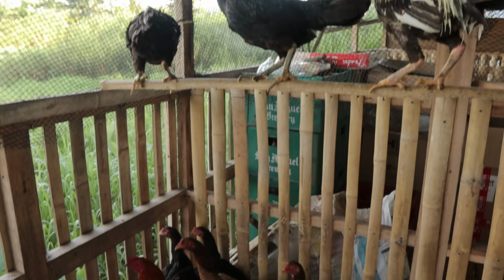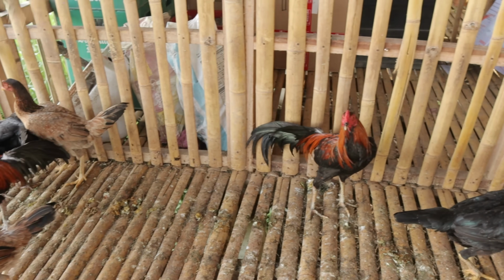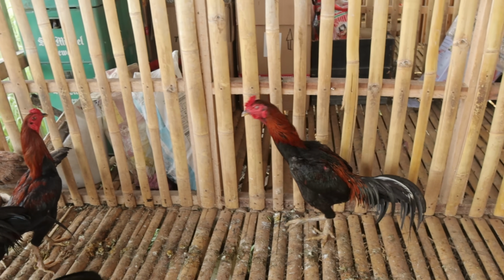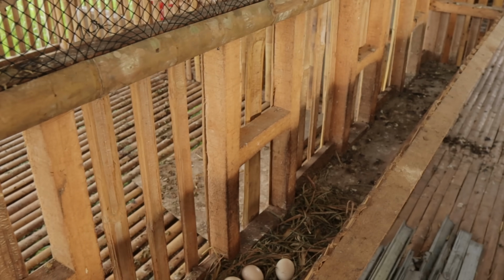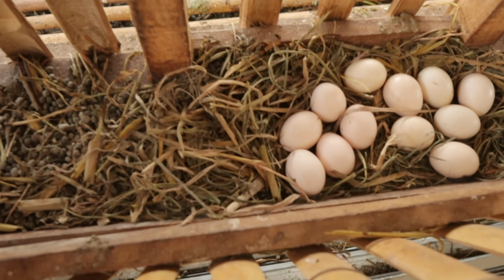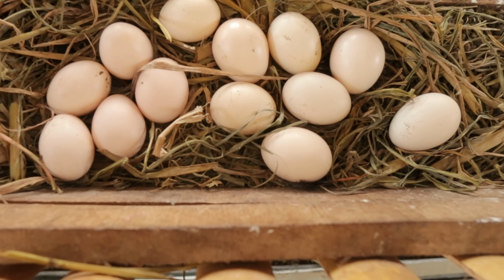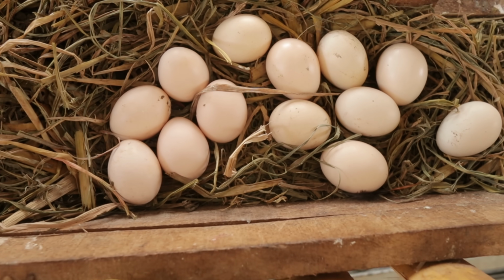And our effort here is to produce as many chickens as we can because the demand of the fried chicken, native fried chicken, is increasingly being observed. And you will see also that the chickens are ready now to lay their eggs. Last time I was able to get some dozens of eggs right here, but I decided not to incubate this because I suspect that this will not hatch.